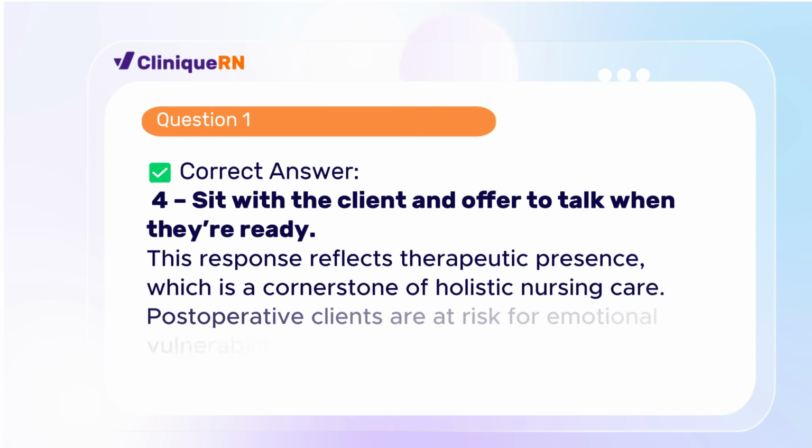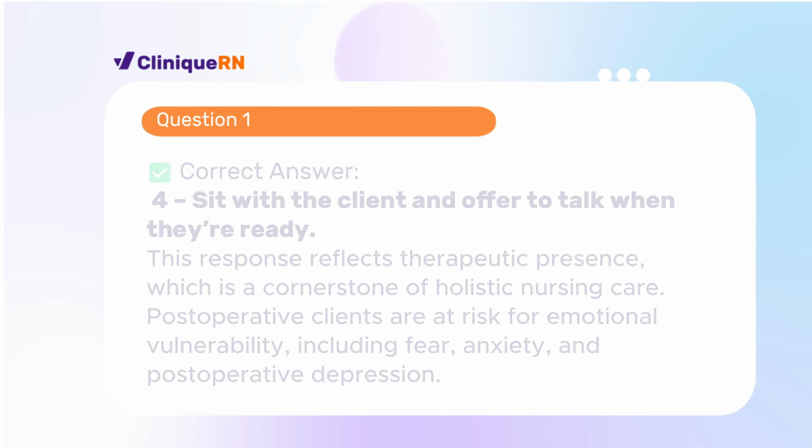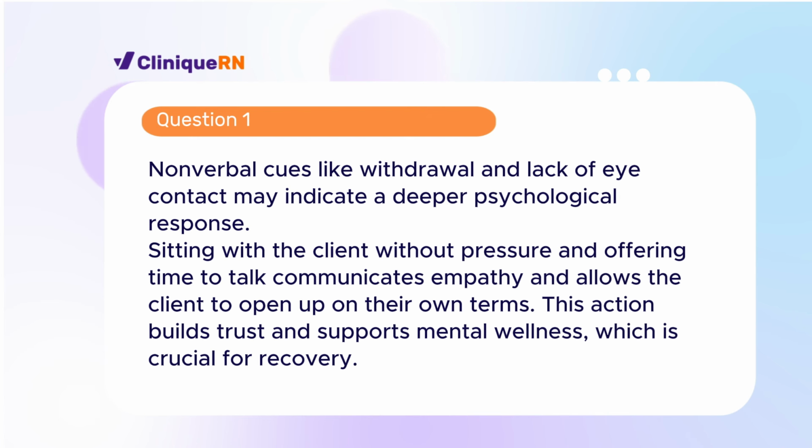Correct answer: 4. Sit with the client and offer to talk when they're ready. This response reflects therapeutic presence, which is a cornerstone of holistic nursing care. Post-operative clients are at risk for emotional vulnerability, including fear, anxiety, and post-operative depression. Nonverbal cues like withdrawal and lack of eye contact may indicate a deeper psychological response. Sitting with the client without pressure and offering time to talk communicates empathy and allows the client to open up on their own terms. This action builds trust and supports mental wellness, which is crucial for recovery.